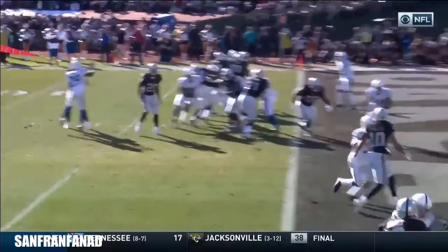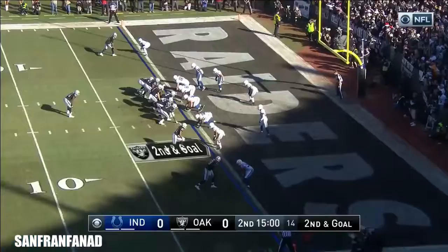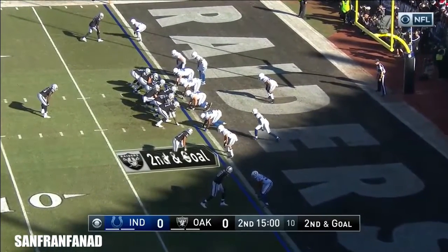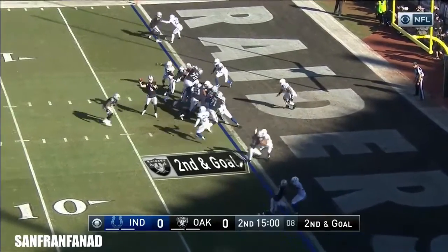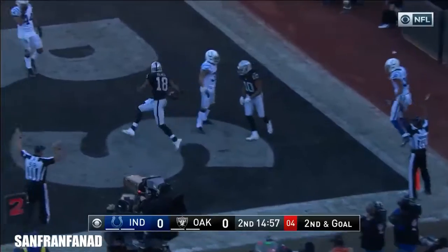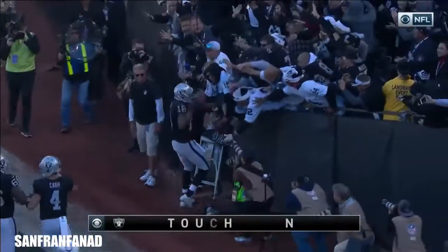If he never moved, it was going to be okay because the throw was so low that Holmes would never have got over. To start the second quarter, and under center now is Carr. There you go. Going to throw it. To Holmes. What a catch. Oh, he did hold on. Holmes with a touchdown grab.